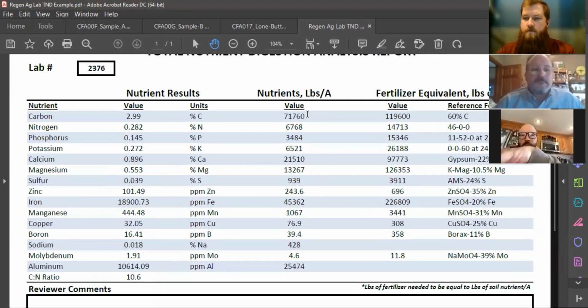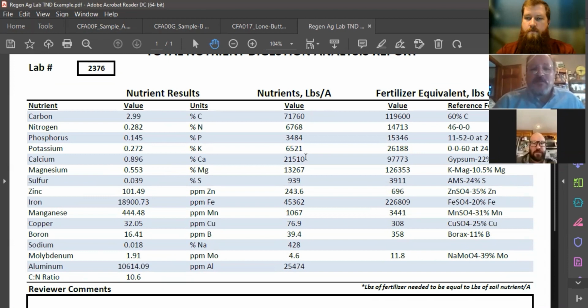Okay, you don't need to do this very often, but if you did one complete total digestion on your fields, just to give you an idea, you're going to be astounded at the amount of fertilizer that's there that you didn't know was there.